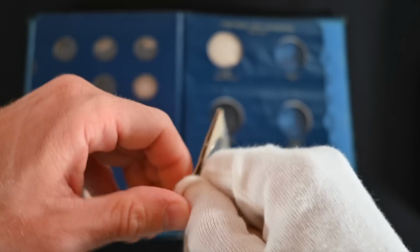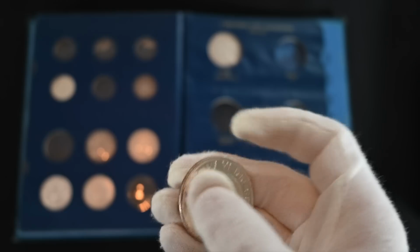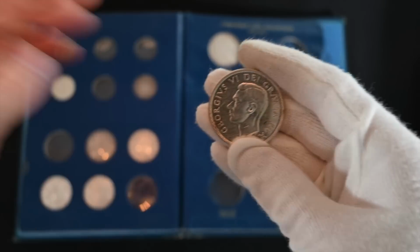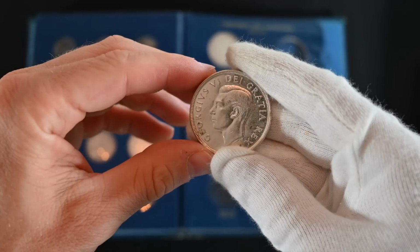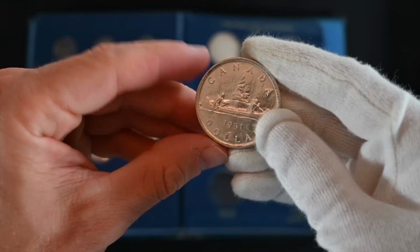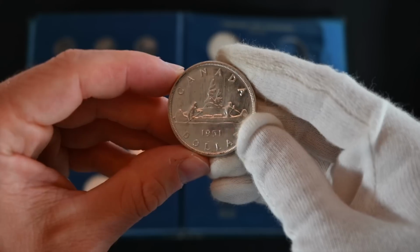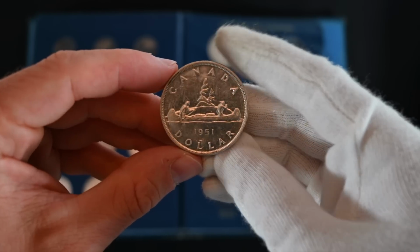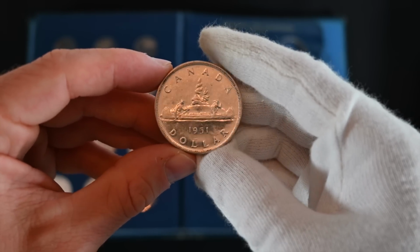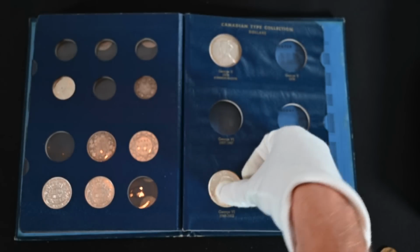So again, you know the drill. Pop this bad boy open. Really nice. Really, really nice example. Very, very lustrous. Check that out. I really love these canoe dollars. I think they are spectacularly gorgeous. Some of the best dollar-sized coins out there, really. Absolutely gorgeous. Or gorgeous, should I say.